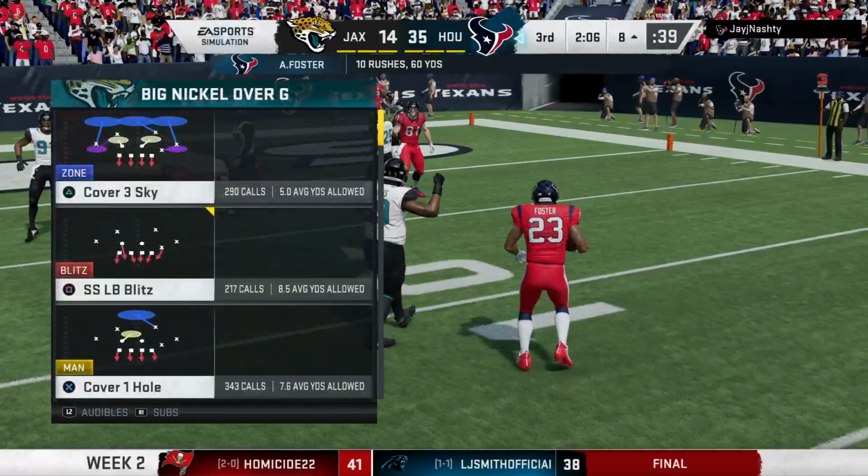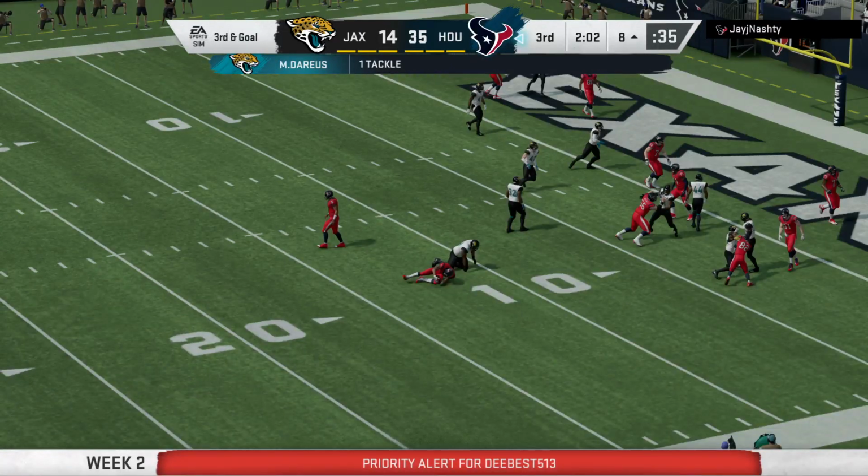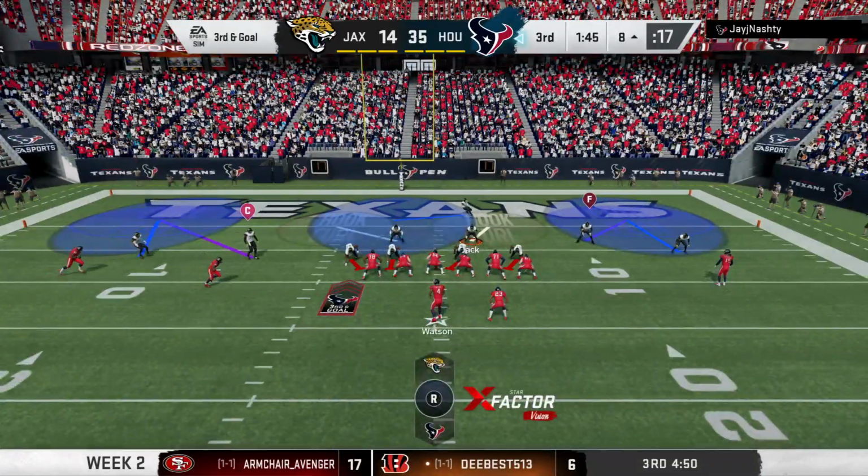The give, Foster running right. And this is going to result in losing yardage. They're driven back to the 8-yard line. That'll wind up going for a loss of 4. And that'll make it 3rd and goal.